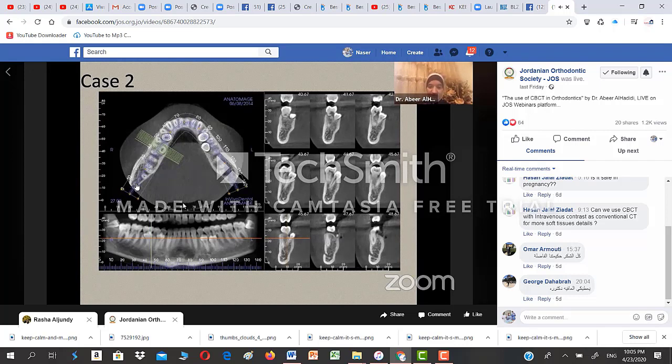So we look into these teeth, and again, this is the axial cut, and this is correlated with the reconstructed panoramic. And I would like to draw your attention to the orange line here that corresponds with the axial cut up here, and the green lines, the consecutive ones, they correspond with the specific cross sections that we see on the right side.